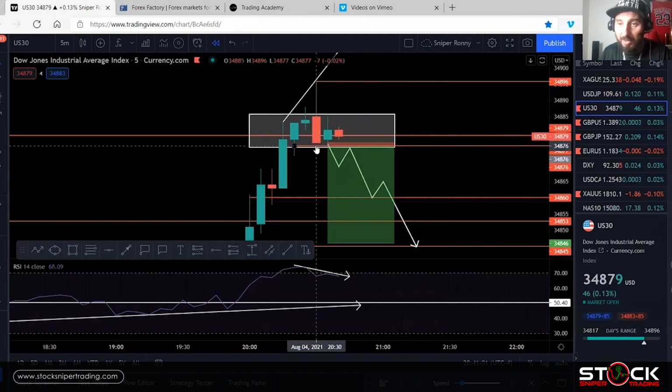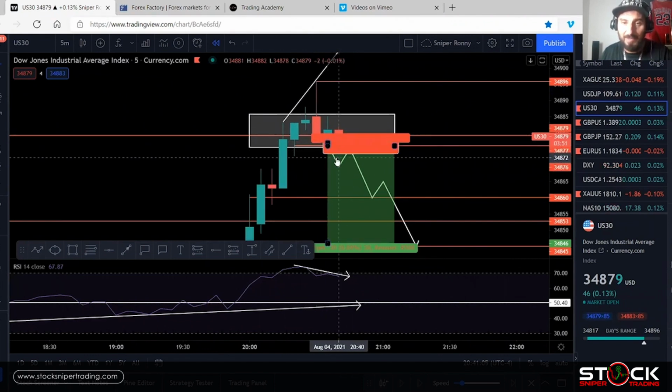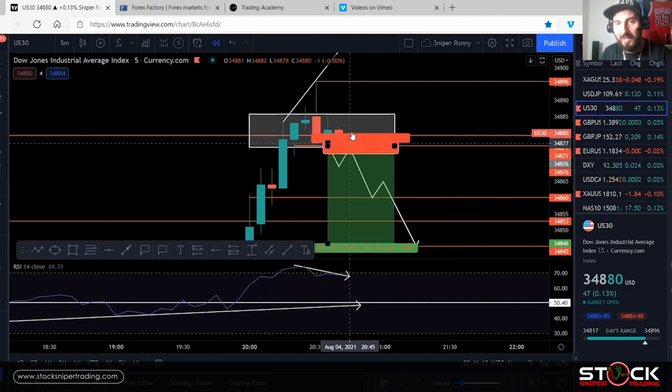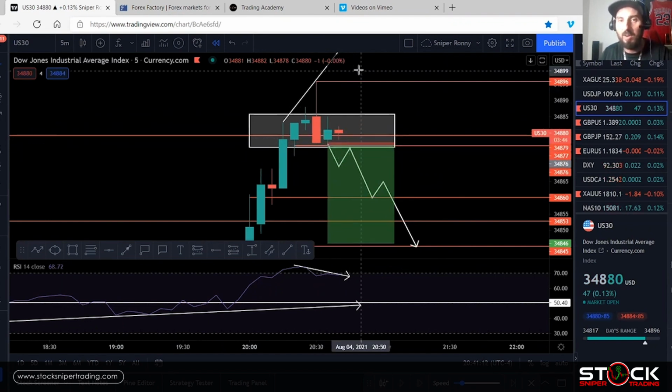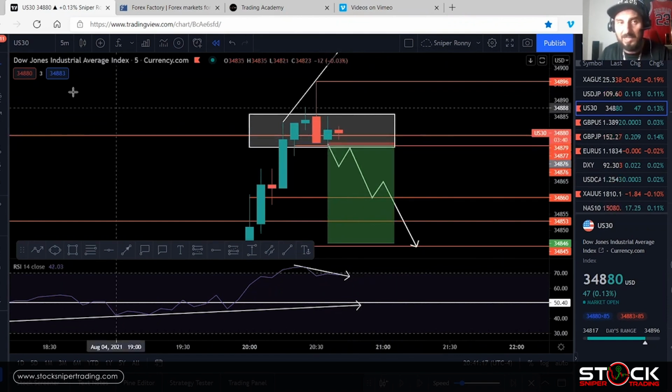US 30, 34,875. That would be a break. We need the candle to come down with volume, close, and then look for a retest. If that happens, you take it, place your stop loss up here or at your wick up there, and then let's hammer down. But what you can also do for confirmation, this is 5-minute candles.